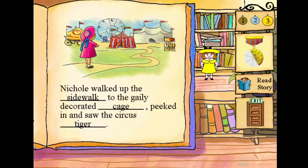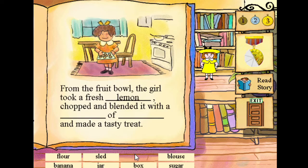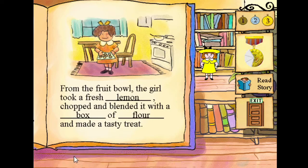From the fruit bowl, the girl took a fresh lemon, chopped and blended it with a box of flour, and made a tasty treat.